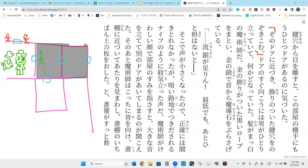Sono doa ni, at that door, chikazuki, I approach, kazari no tsuita kagiana o nozoki komu. You know what nozoku meant? Nozoku. Look into. Peek. To peek into. What does the main character peek into here? Kagi ana. Kagi ana.